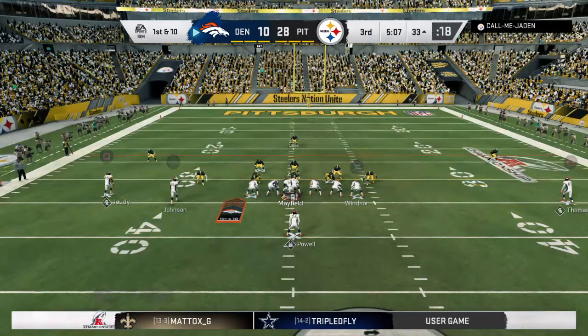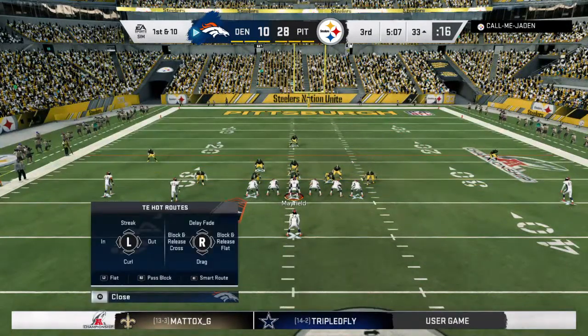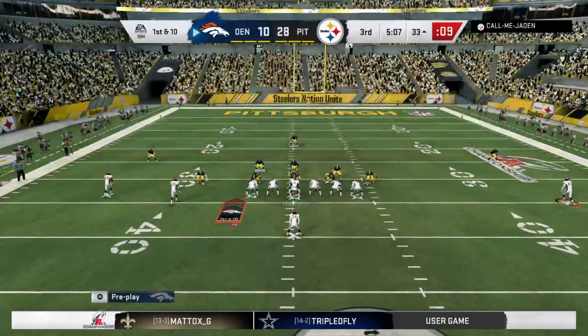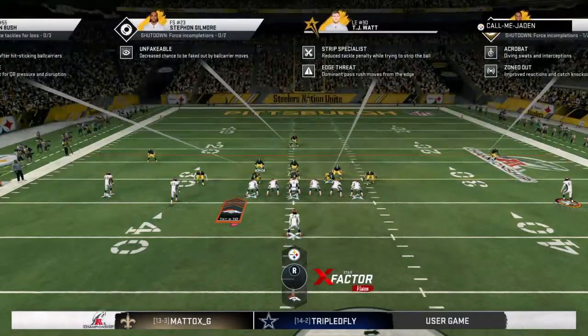Point it right. 55's my guy, 55. Bravo. You game up. Hey, check right. Watch 55. Strip that ball. He's coming. Double up.